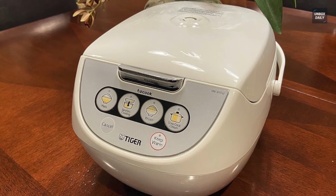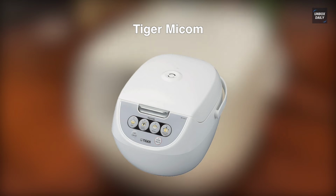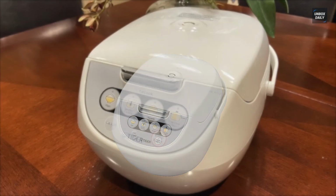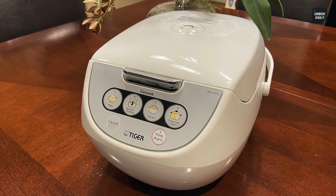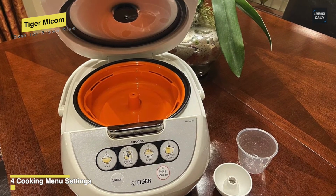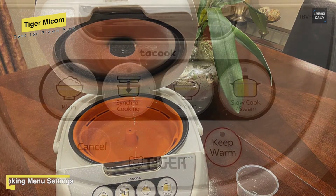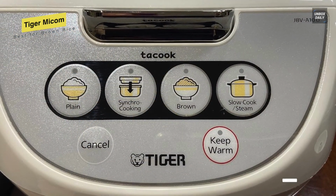Lastly, we have the Tiger Micom. This Tiger Micom is a multifunctional rice cooker that allows you to prepare 2 dishes simultaneously with Tiger's own tacook synchronized cooking function. With minimal preparation and the press of a button, Tiger's automatic cooking logic system can actively monitor cooking temperatures to create the perfect meal.